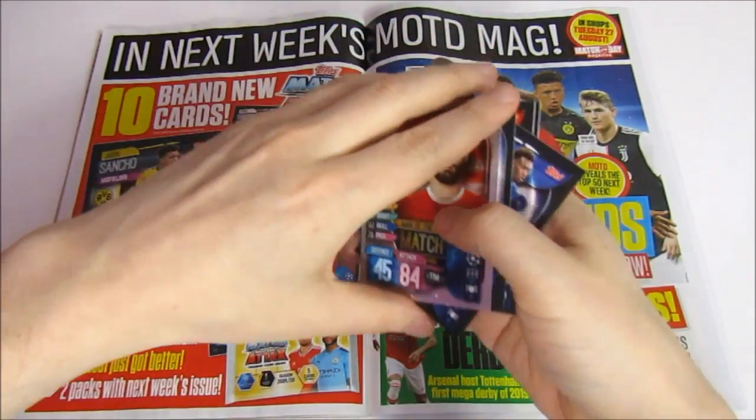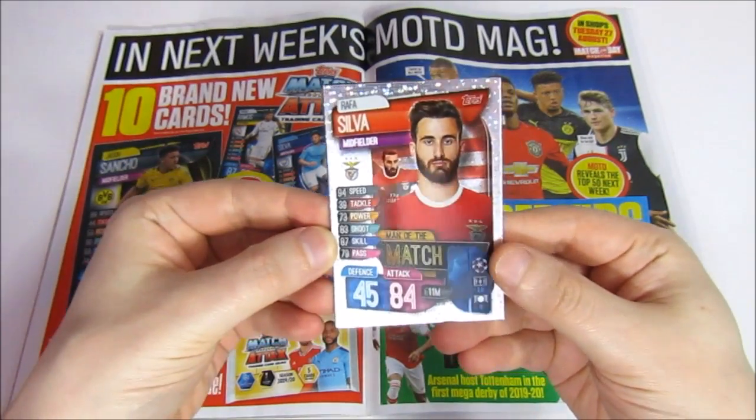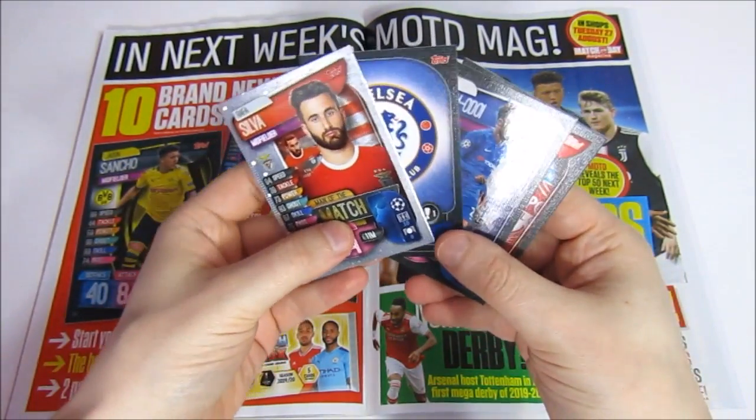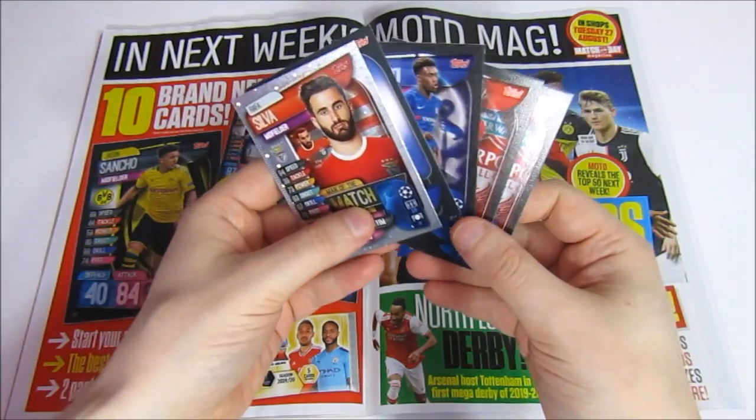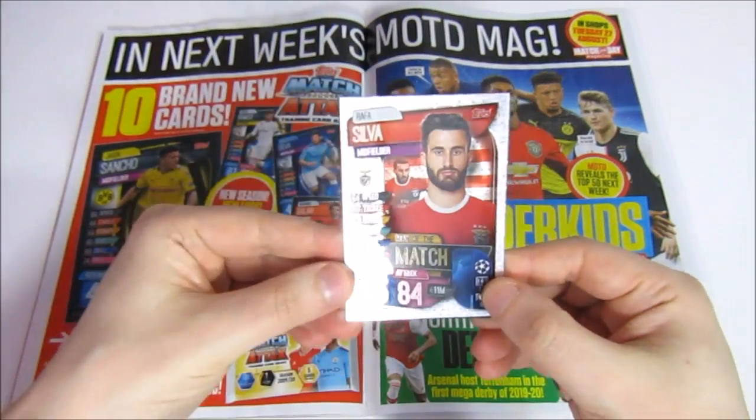I think we didn't get much luck with that, but we did get a Man of the Match. Heard some people getting 100 clubs and stuff. But either way, the cards we think for this season look awesome. Some of the best, we think. And we'll definitely be collecting a lot of this collection. So make sure you look out for that.